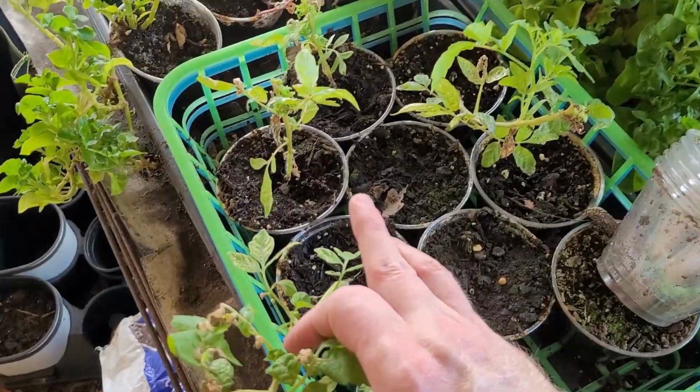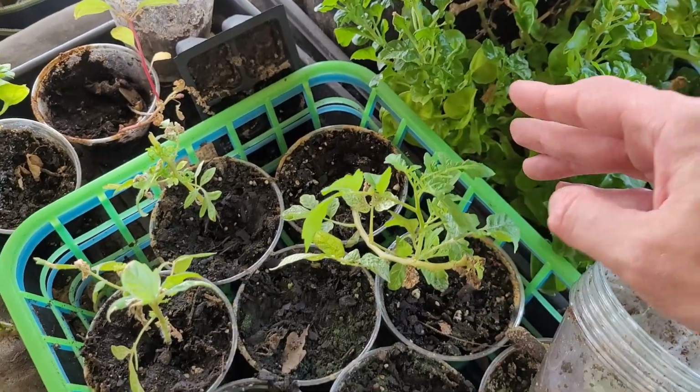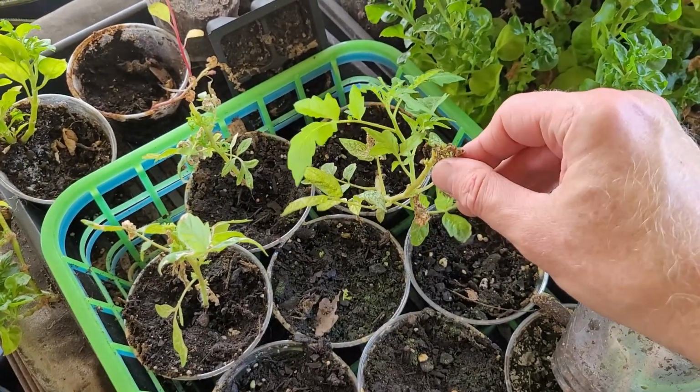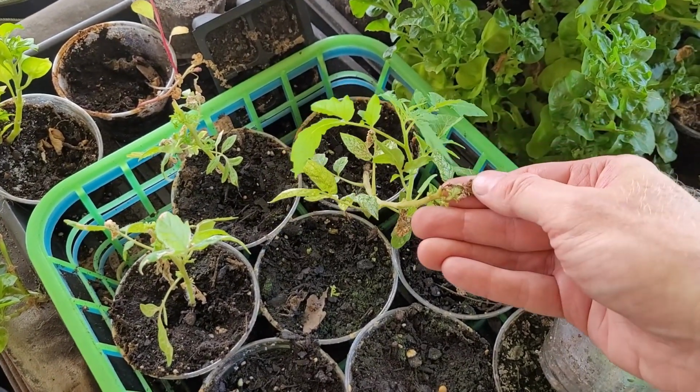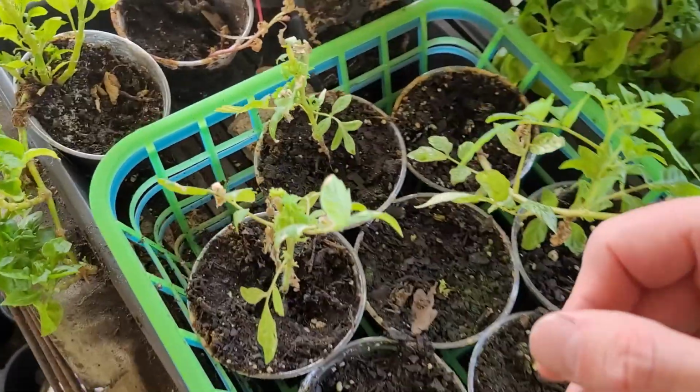My Ildi tomatoes are kind of struggling, but they're holding in there. Hopefully they'll bounce back. They have a bit of die out in the tip here, which is very concerning. But so far they haven't died completely.